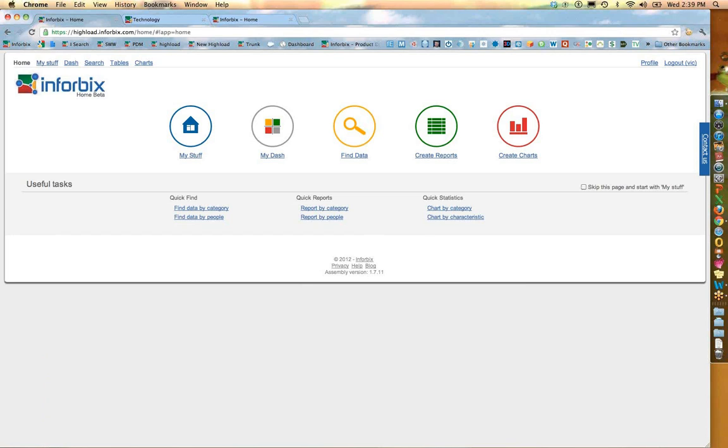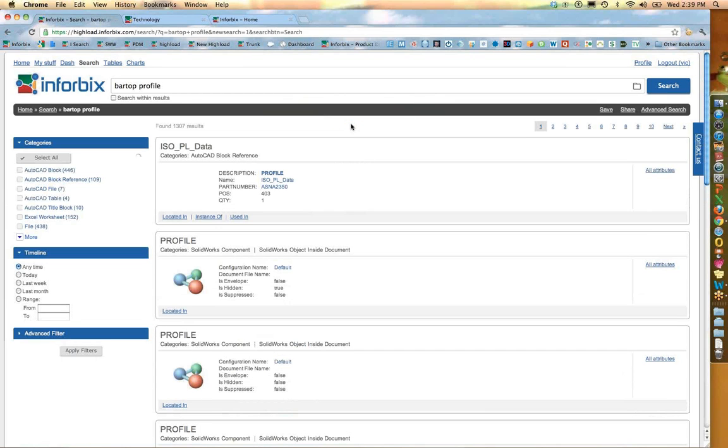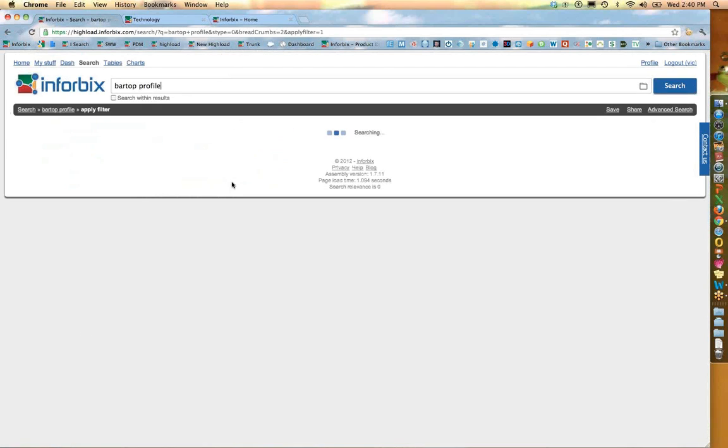Let me show you how the semantic technology works. Again, I talked a little bit about it earlier, but let me give you just an example. I'm going to do a search for a bar top profile, bar top literally meaning a bar top. Let's say I don't know what I don't know, and I'm searching for stuff that I might be able to reuse or repurpose for my particular task, right? Let me filter that for SolidWorks drawings. I know that SolidWorks drawings continue to be a recurring theme here, but believe me, you can go wild with this.